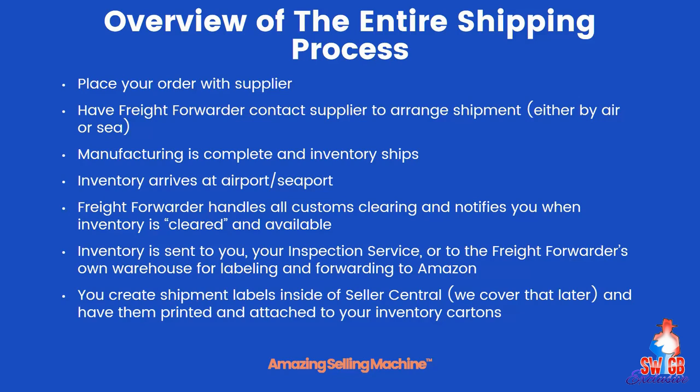And in order to do that, you create the shipment labels right inside of Sell Essential, and don't worry, we'll cover how to do that later. You have them printed, and then you have them attached to your inventory cartons. Then UPS simply picks up the inventory and delivers them to Amazon's FBA warehouse. And that's the entire shipping process in a nutshell.